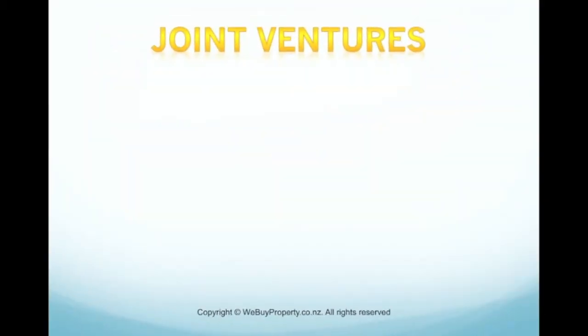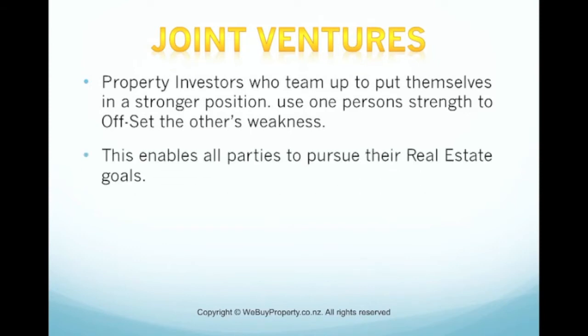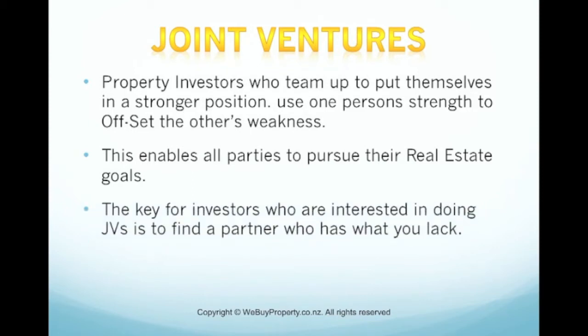Joint ventures. What is a joint venture? Joint ventures are property investors who team up to put themselves in a stronger position, to use one person's strength to offset the other's weaknesses. This enables both parties to pursue their real estate goals. The key for investors who are interested in doing JVs is to find partners who have what they lack.